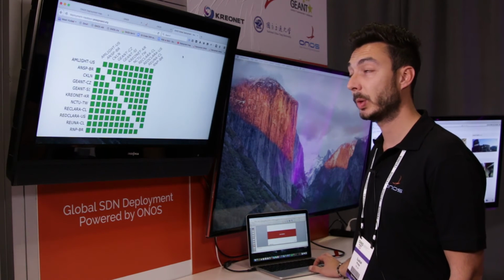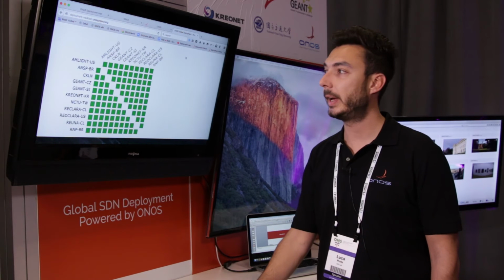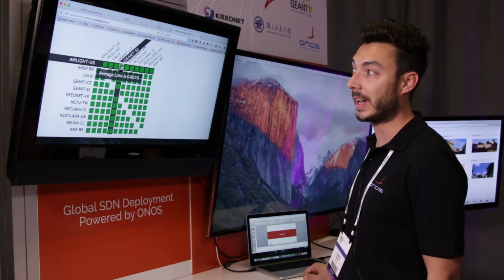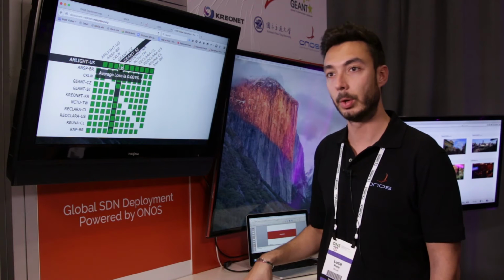Last but not the least, we have this green matrix. This is called perfSONAR. It's something pretty popular in research networks, and in this case, it's giving us the idea of the packet loss that we have in the network, which is almost 0 between all the peers.